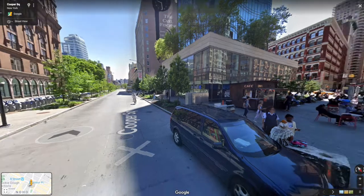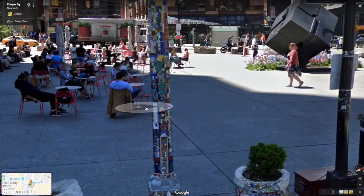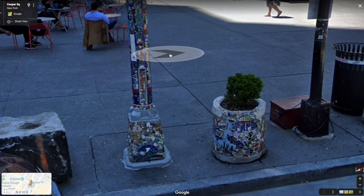If we go back to looking into the center of Astor Place, you can see these mosaic poles and planters here. These are by an artist named Jim Power, a Vietnam veteran who's created a mosaic trail throughout the East Village. He's been working on it for over 25 years. He has a quote that I love that says, "My master plan is to draw the anxiety out of the city with beauty."